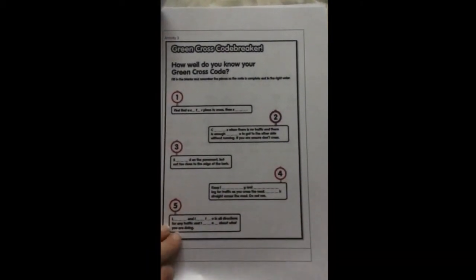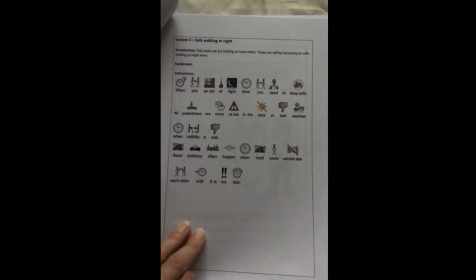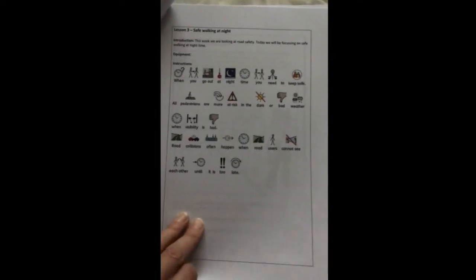Next thing we're going to be looking at is some code breakers. So see if you can apply what you've learned, what words are missing, find, I think it might be, a safer place to cross. So work with someone through those. Then we're looking at walking at night time. Now it is getting darker if you're walking in autumn time or winter time. So it's useful to know how you can be safe when walking at night.